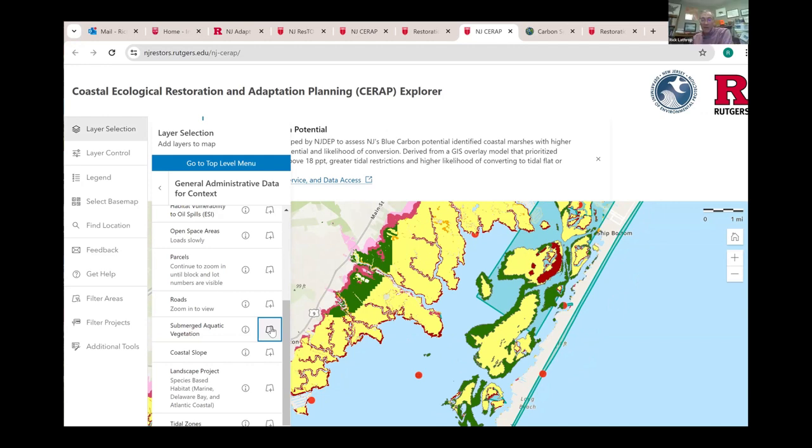So in this case, this is taking the most recent mapping of SAV. If you did have a project area, you'd at least be able to see, in terms of the existing mapping, where SAV might be something that you need to look at further. But it's not built into one of the criteria for the Living Shorelines Explorer tool per se.